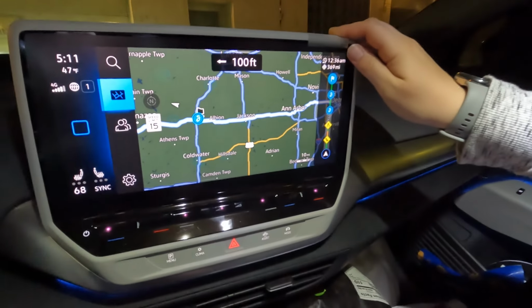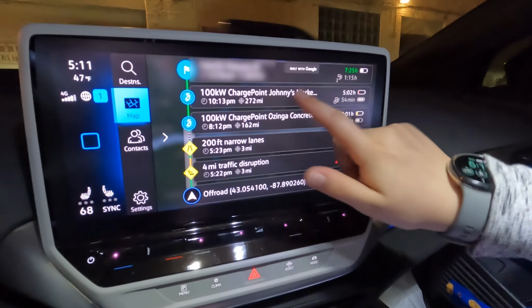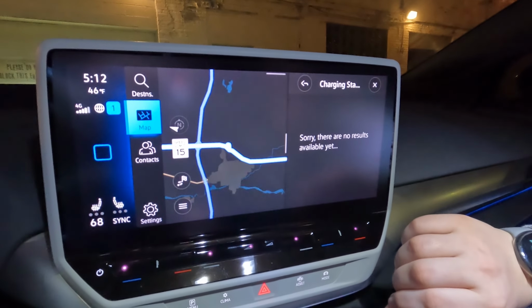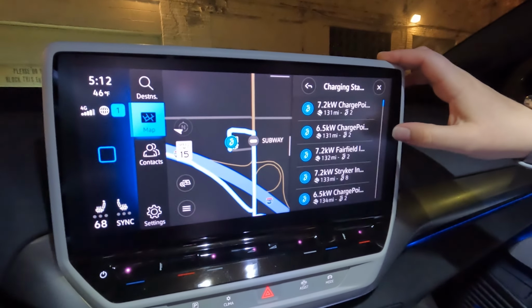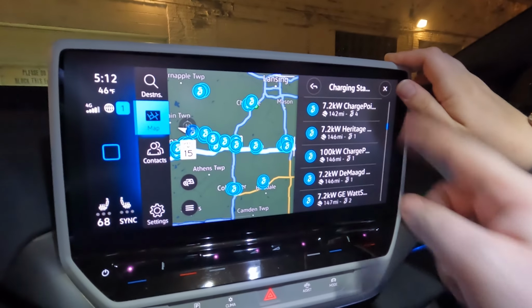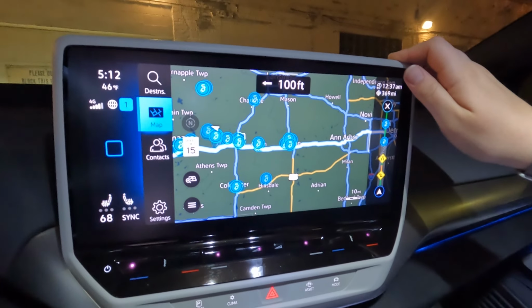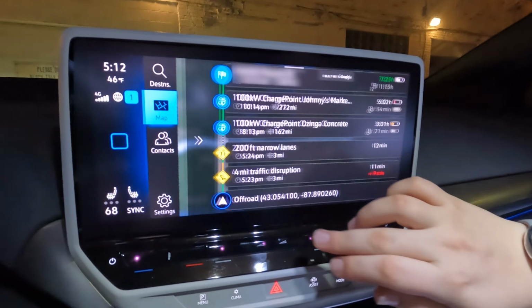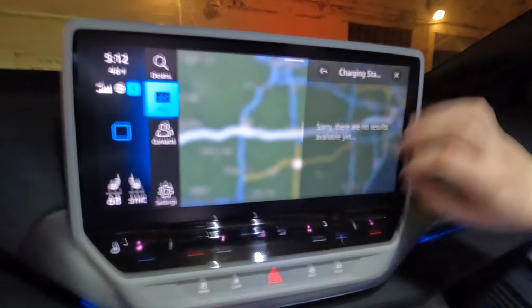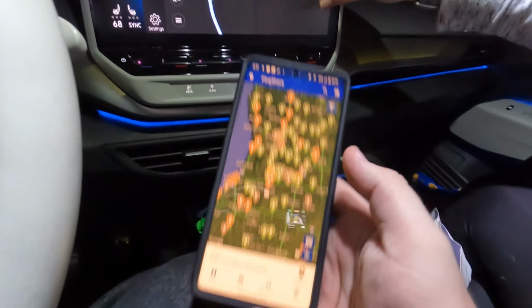What I did was I just clicked into the Johnny's that we were looking at, and I clicked other charging stations to see if it had anything by it. But it shows all slow chargers. Yeah, I wish there was a way to filter this. This is just why this Volkswagen software is not great. So I honestly think we're just going to end up using a better route planner, just because I don't like this route.